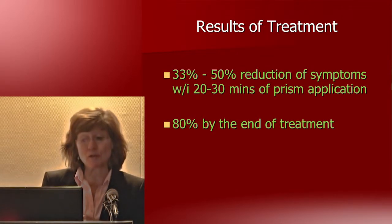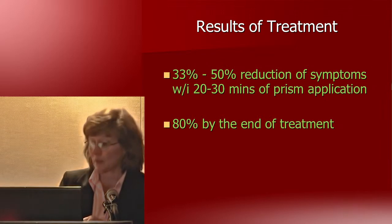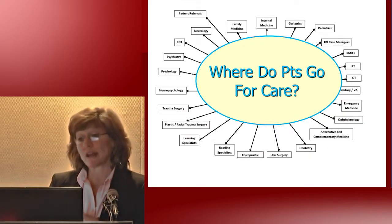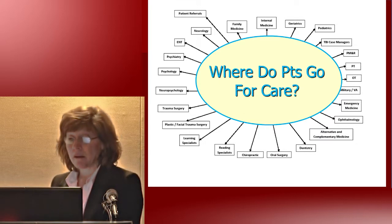The results of treatment, a third to a half reduction of symptoms within 20 to 30 minutes of the prism application, and 80% improvement by the end of treatment. Where do patients go for care? I would say everywhere, but they go to so many different medical specialties, unfortunately not getting the help they need.